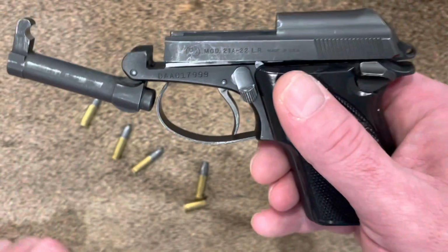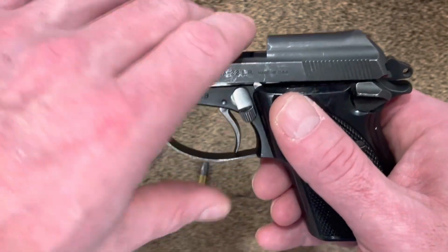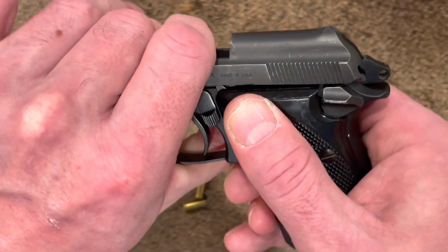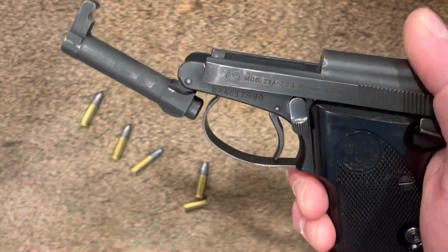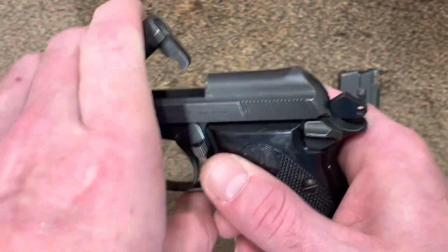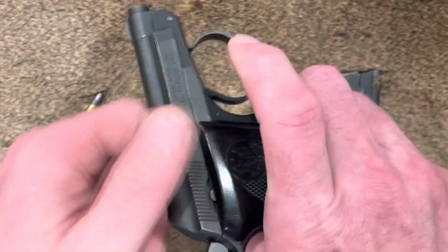I'm not going to lie to you. See how that's offset? Watch. You just push it down, and it's going to click into place. When you get in the right spot, it just clicks in. So all I did was just use force and push it right down. And you put that together.